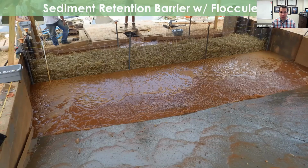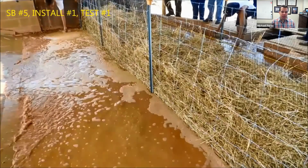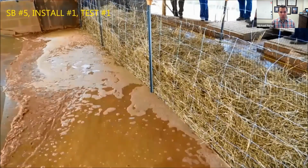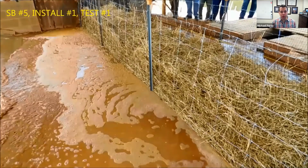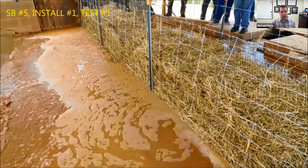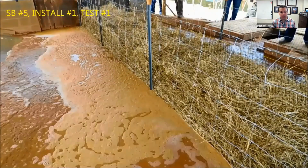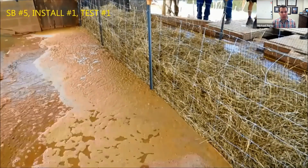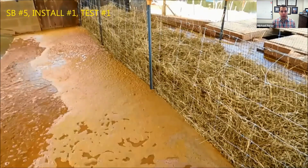You're not impounding any water upstream, but it is acting as a good way of treating that water, polishing that storm water as it's flowing through and coming into contact with polyacrylamide. So I would recommend a practice like this maybe downstream of a silt fence, after you've captured your heavy soil particles that settle out quickly, because those tend to flow through this system.